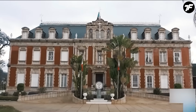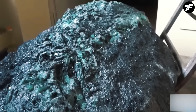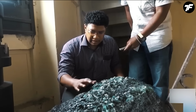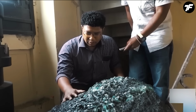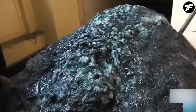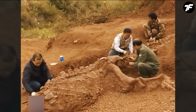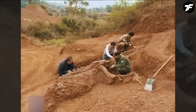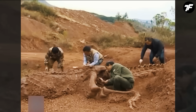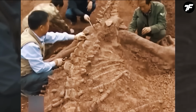In the presidential palace in Madagascar, they recently showed the public a gigantic emerald weighing about 300 kilograms. The stone is so enormous that experts are still assessing its real value, bringing in specialists from all over the world. At one unique excavation site, scientists discovered an almost complete dinosaur skeleton about 180 million years old. The bones were so massive that a heavy crane and a team of 20 researchers were needed to lift them.